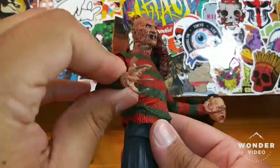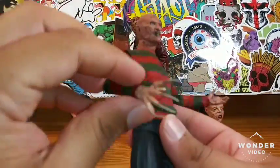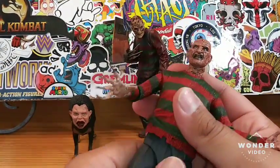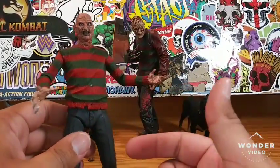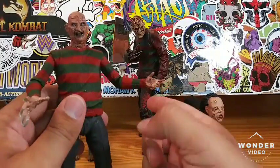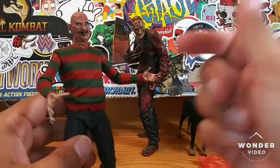And if you guys know about Nightmare on Elm Street Part 2, and if you know about this right here, his glove, did he have the knives coming out of his fingers? Because I can't remember. I do remember with the Nightmare on Elm Street, they went with a lighter version of him. The clothes that he was wearing in Nightmare on Elm Street were a little bit darker. And then when Nightmare on Elm Street 2 came out, his clothes were a little bit lighter.